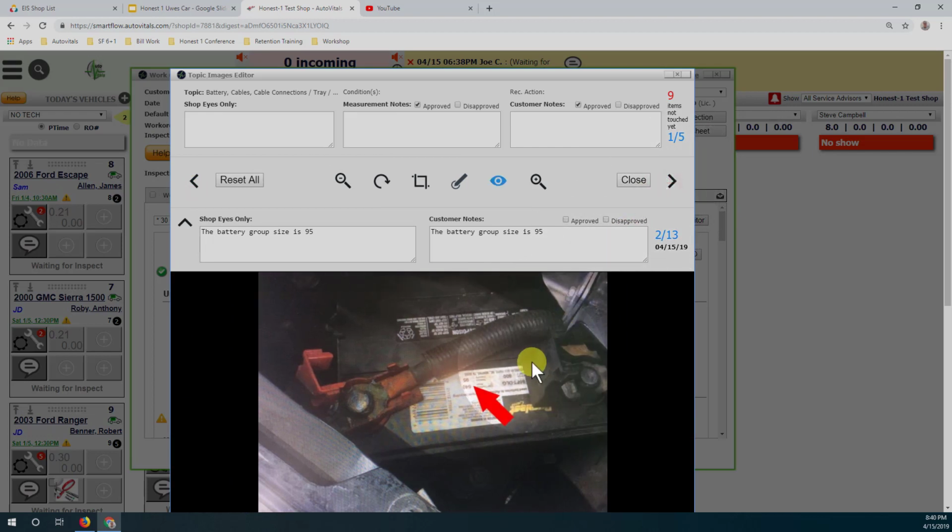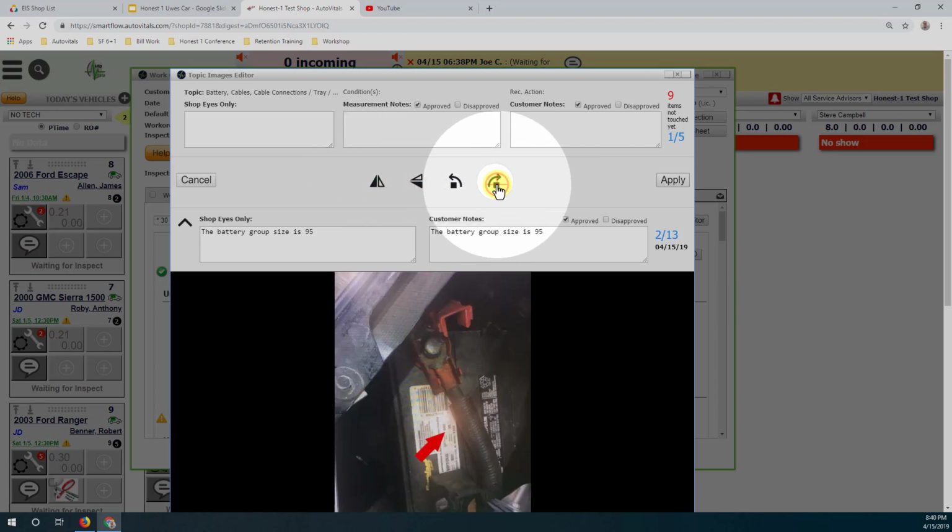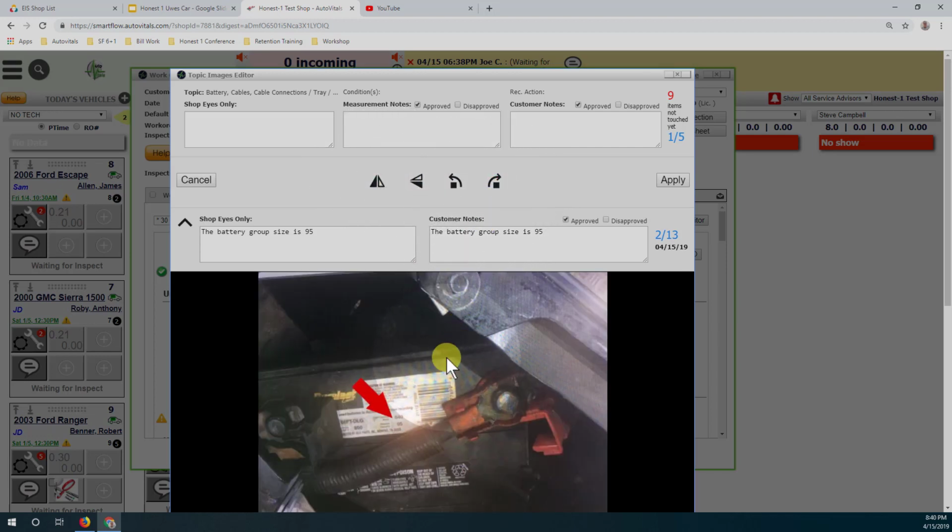So in this case, the technician has put an arrow pointing right directly to it. He's described what he has, so I'm going to approve his notes. The arrow is in a good place. I don't want to send anything to the customer upside down, so I'm going to click on the rotation tool. I'm going to rotate it till I have it in a proper orientation for the customer. I'm going to click on apply. I'm going to move to the next picture.